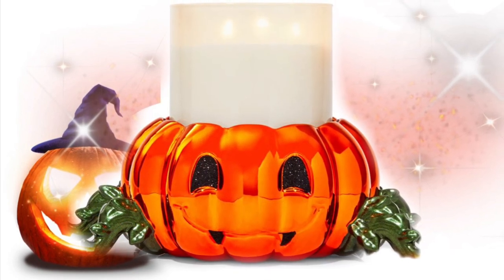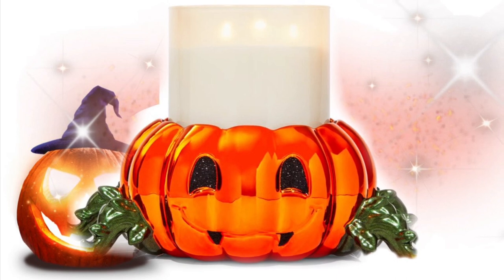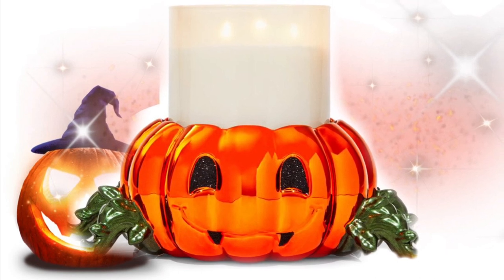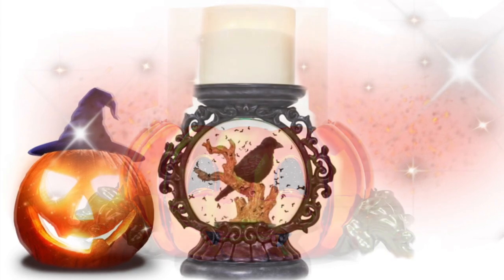So next we have this 3-wick candle holder, and it's a pumpkin with his vines looking kind of like spider legs to me. He kind of looked like a big spider, like a pumpkin spider. And I like this one. I think it's a good statement piece, maybe for a dining room table or a fireplace topping.